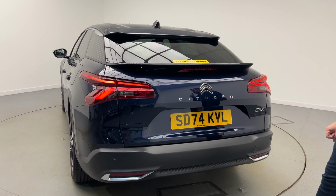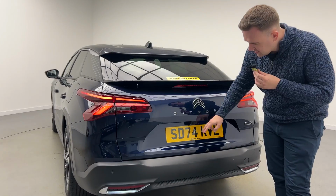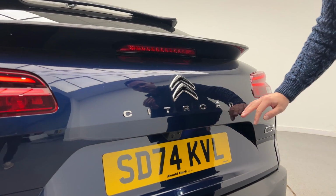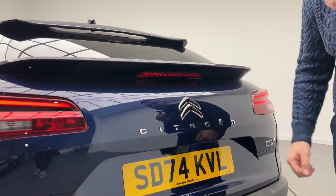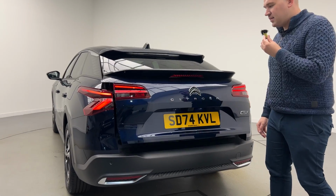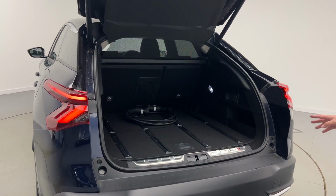Now let's go ahead and check inside the boot of this car. So in the rear of the car we do have a little 360 camera with a lens cleaner, which is quite cool to see, with the Citroen logo as well as the Citroen spaced out. Now let's go ahead and jump inside the boot of this car. It is electronically powered, and inside you're going to find 485 litres of boot space.